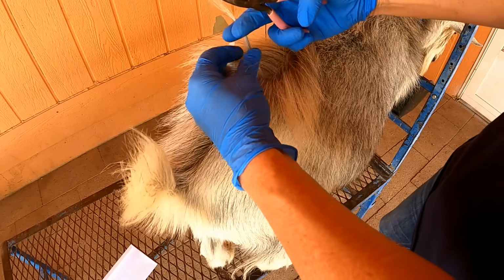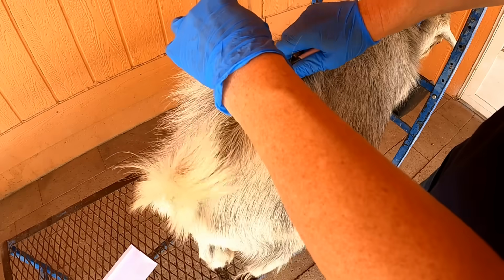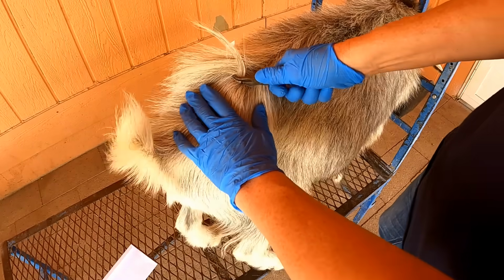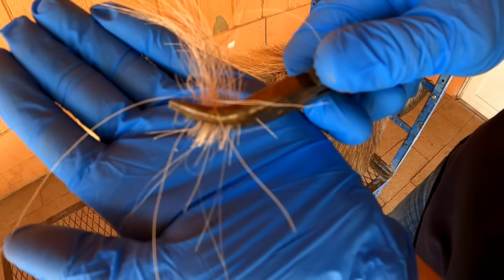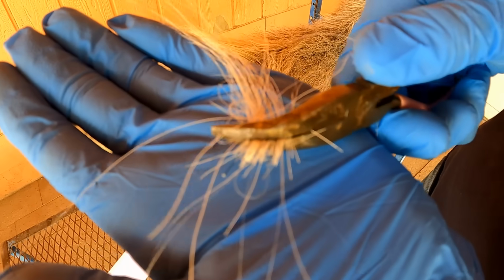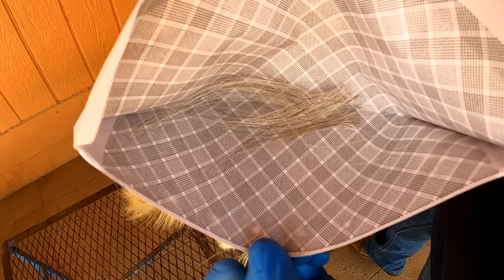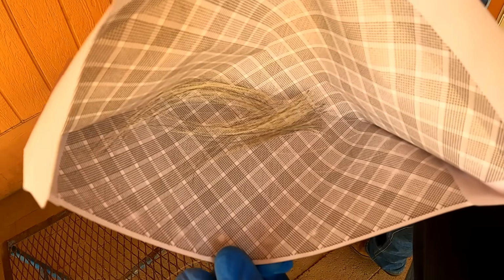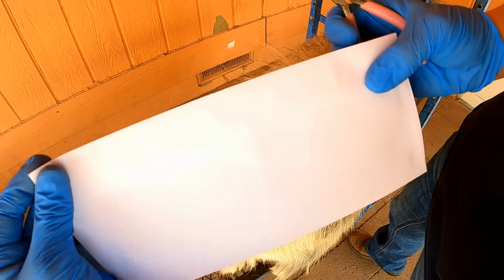So I'm gonna get that clump again. I'm gonna go down to the skin, and we're pulling against the hair, just like so. Sorry, buddy. And that is gorgeous. I see all kinds of bulbs on the hair, so make sure you verify, and again, don't touch the bulb. And there, if you see that, I have a good amount of hair in here, definitely more than they will need, and it is all in its own little envelope. So from this point, I'm just gonna seal up the envelope.